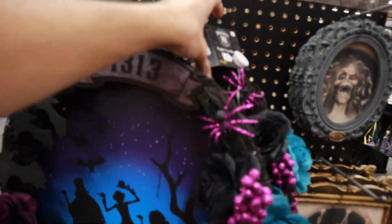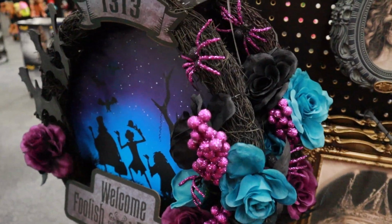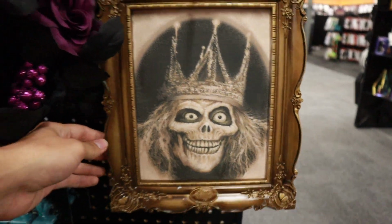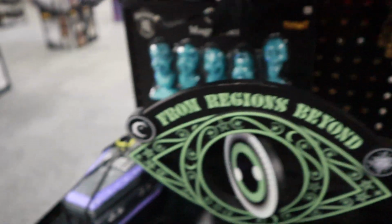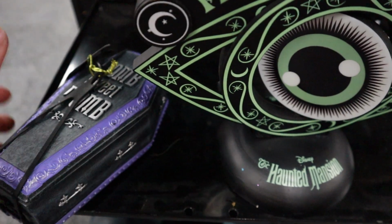We have this wreath. That's a pretty cool wreath that lights up. Or it doesn't light up because it's broken. And then here we have all these portraits. This Hatbox Ghost with the crown. Look at that. Madame Leota. Just like, flick it. There we go. This little... I don't even know... Wait, what is this?